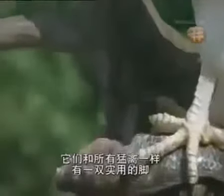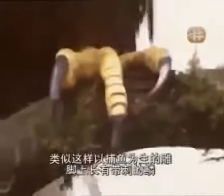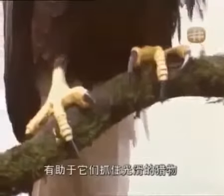Like all raptors, they have very effective feet. Their talons are built for grasping and act like mousetraps, snapping shut as soon as they touch prey. Eagles like these, which catch fish, have spiny scales on their feet to help them hold on to their slippery victims.